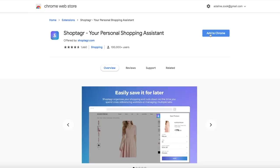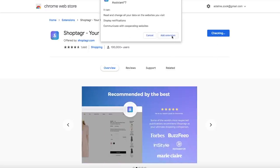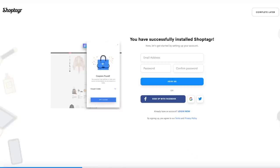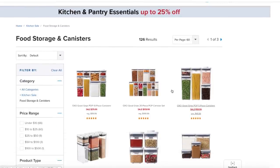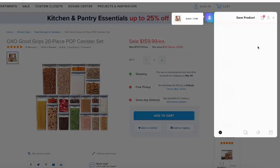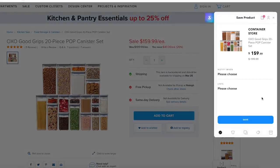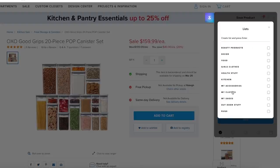Shoptagr is a Chrome extension. All you have to do is go on shoptagr.com, click download, and then add the extension. After you add the extension, you only have to put in your email, or you can sign up with Facebook. To use Shoptagr, just go on the website. So I'm on the Container Store's website, and you'll see this little tab on the side once you have the extension downloaded. You can select if you want any price change, 25% off, 50% off, and that is when it will notify you. Then you can add it to your list.